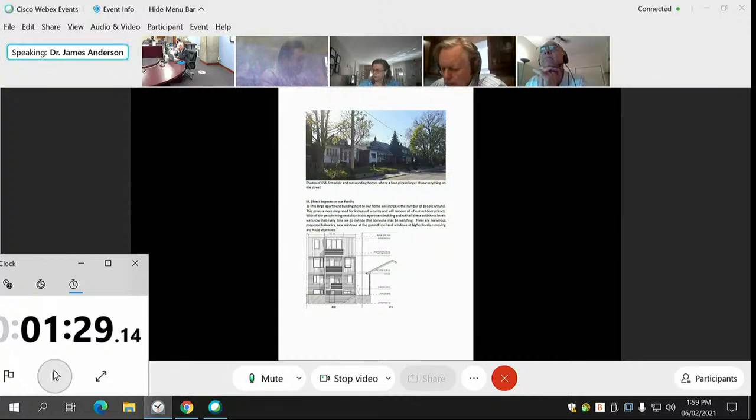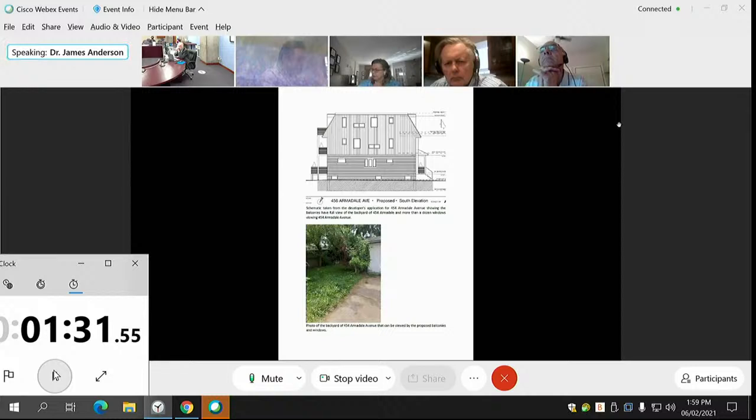Furthermore, if you go to the next page, there are 14 banks of windows facing our house. That's 14. So they can be looking at the top of our house, into our house, into the shared driveway, into the backyard, into the front yard. We would have absolutely no privacy. We would be the proverbial fish in a bowl for all intents and purposes. We would not even be able to open our curtains because we know we'll be viewed by this large, large home.